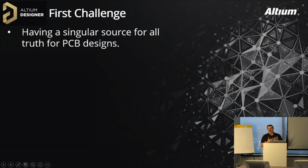It turned out that at that company, we had 1,123 libraries. Let me say that again, 1,123 of them. All different shapes, sizes, colors, makeup. None of them were managed, none of them were controlled, and probably none of them were correct. Yet every designer that came into the PCB process had 1,123 libraries to choose from. How do you control something like that? You don't.